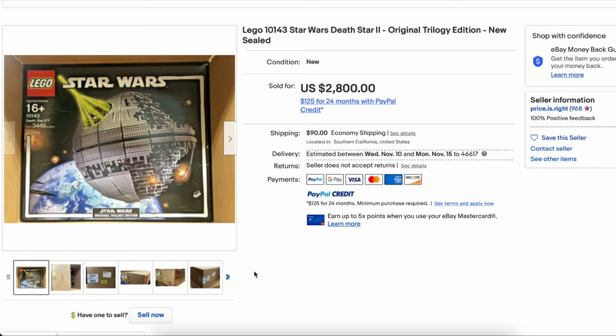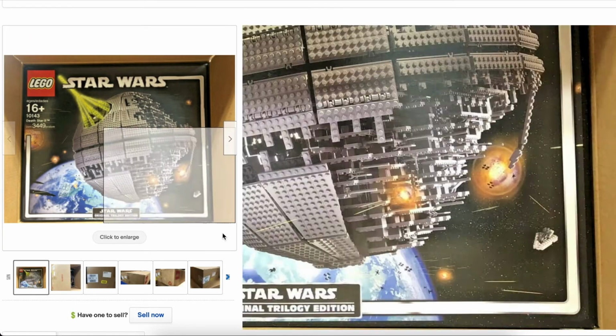All right, moving on to number 3. So this one kind of just surprised me in general. I think we've talked about this before, but the Lego Star Wars Death Star 2, one of my holy grail sets. It seems to just be climbing up in price, especially new copies, well over the $2,000 mark, and creeping into well over $2,500 for a new copy. Haven't seen much sell for under $2,500, especially in this type of condition.